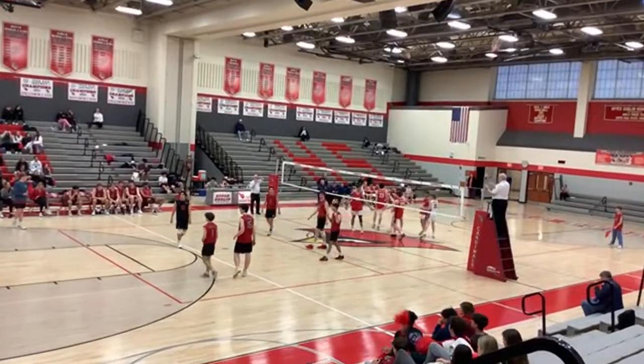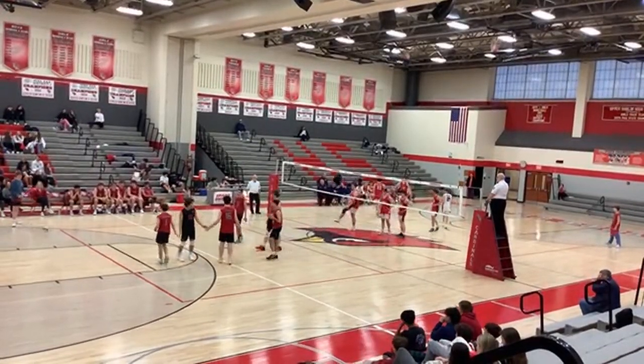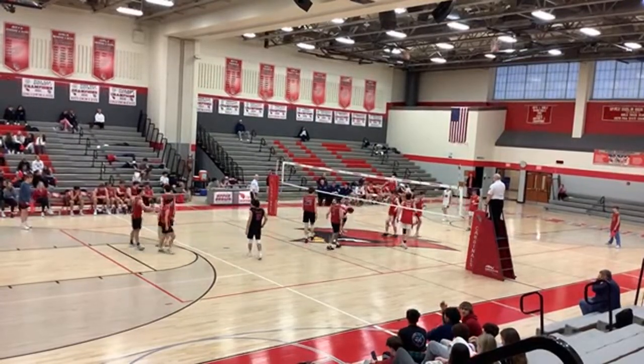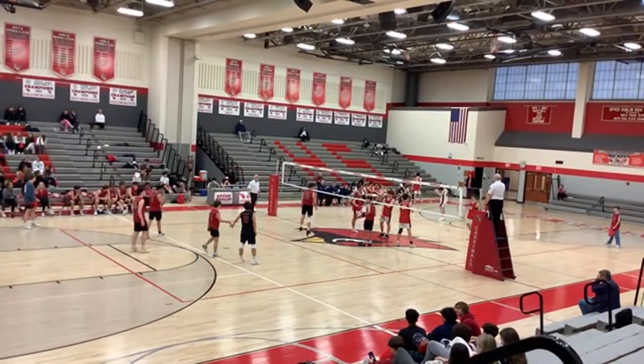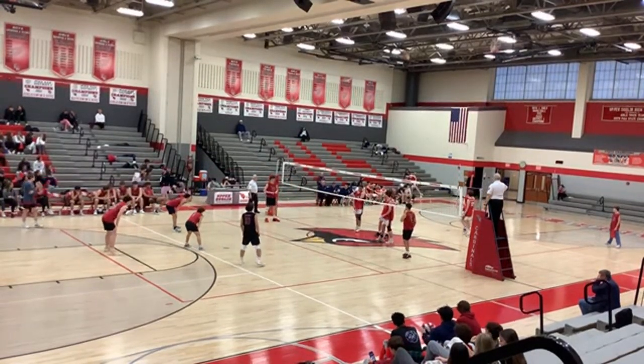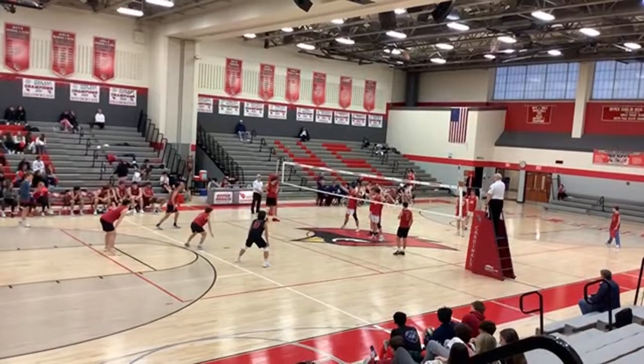That was unlucky right there. You could tell Luce thought it was number one. Luce thought that was heading out, so he tried to let it go, but it caught his hand as it was going out of bounds. This is actually a really tight game right now.